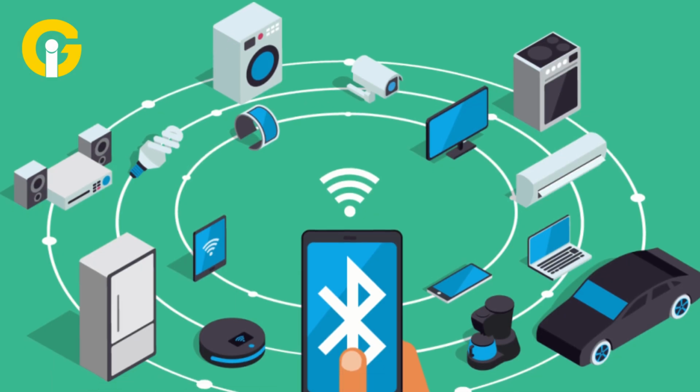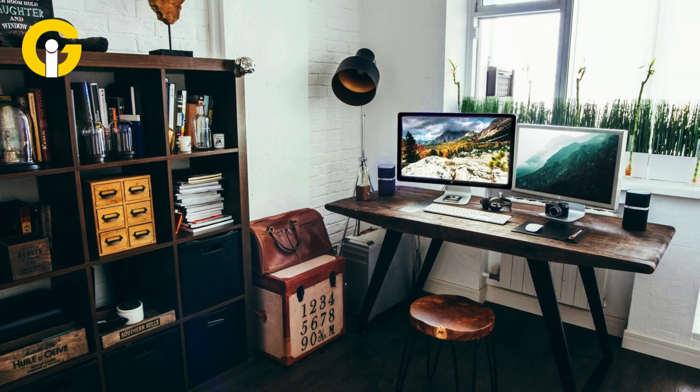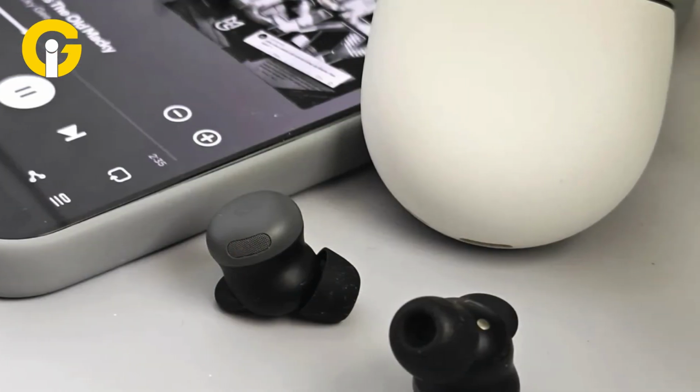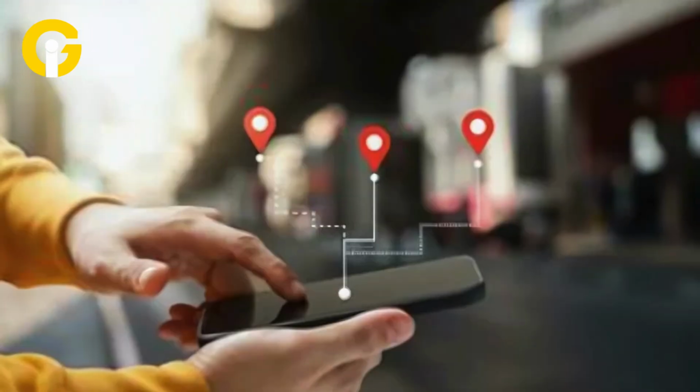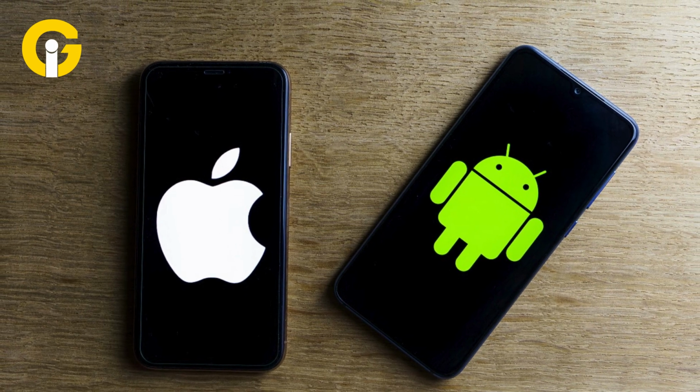If you suspect there's a hidden Bluetooth device in your house, apartment, or office, or you just lost a Bluetooth-capable device, there's an easy way to track down its physical location thanks to an app on iPhone and Android. Here's how to do it.